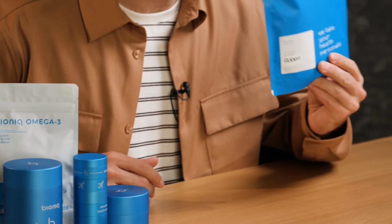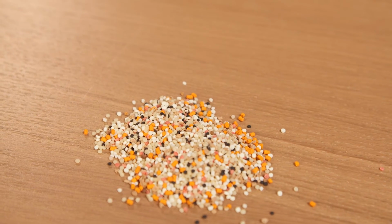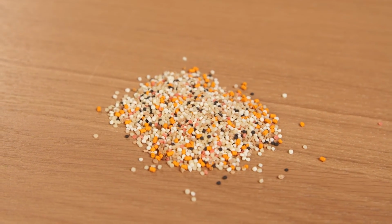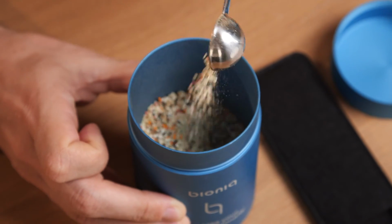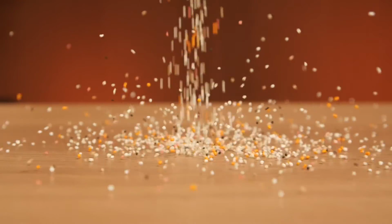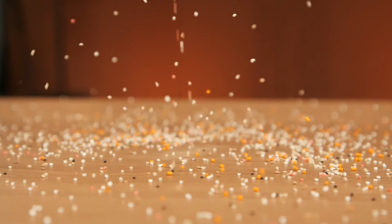It's about time to see what I actually received in the Bioniq Pro package. So, I've got one pack of personalized supplements, which come in the form of granules. Apparently, this particular form gives you a high level of bioavailability. As far as I know, if you find it difficult to swallow, you can mix it with drinks or your morning yogurt, for example. But keep in mind that Bioniq doesn't recommend fully blending the granules with smoothies or mixing it with hot drinks, because it might impact the bioavailability of the nutrients.